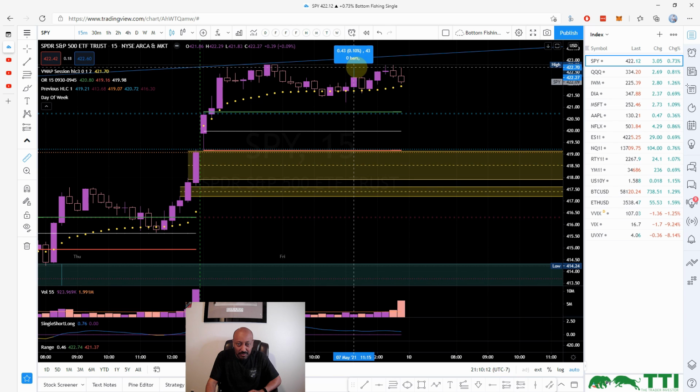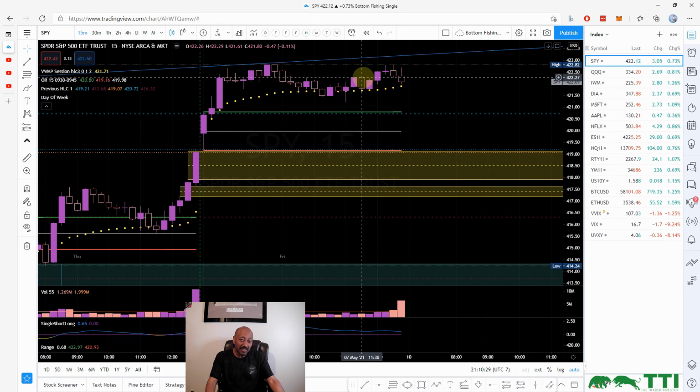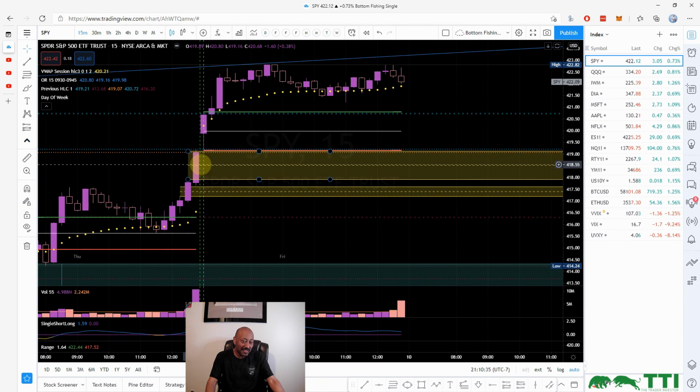And how much did price move? Price moved, I think, about 50 cents. So this is why I was not comfortable in this trade anyway, which was a good decision. But sometimes I get it wrong, and that's okay. Sometimes I say, this is not a good decision, and we get a spike like this, like we did Thursday.